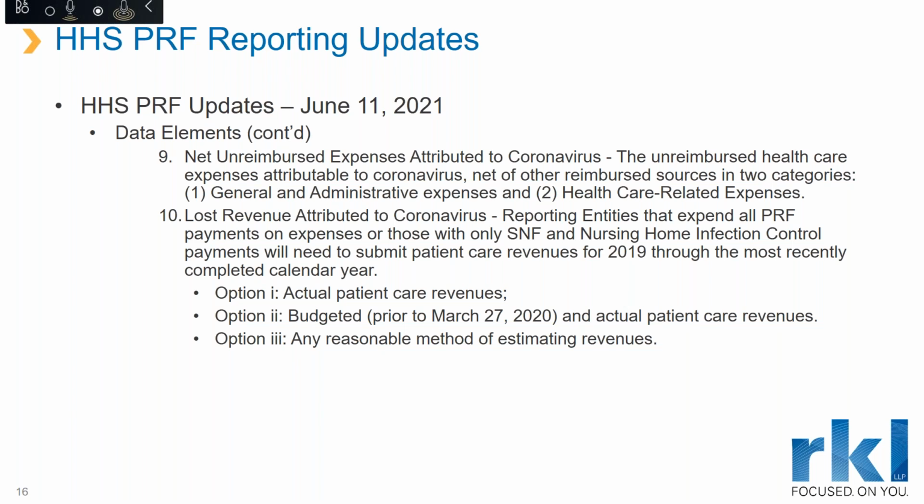The next option is you can do the budget versus actual. So the screens will look almost exactly the same, except instead of entering your 2019 information, you'll enter your budget information. Now, you can only use the budget that has been approved prior to March 27th, 2020. So if you're a 6/30 year end and in 2020 you didn't approve your budget until after, let's say, April, you would not be able to use that budget in this method.